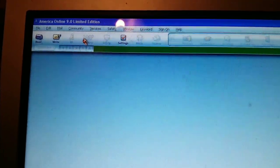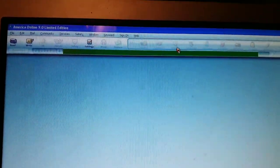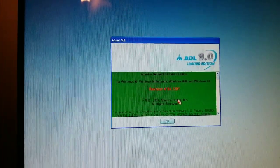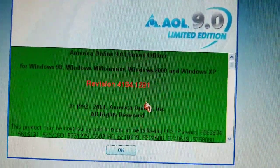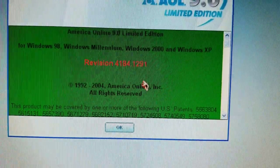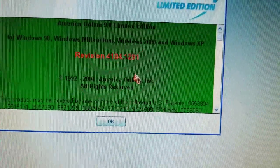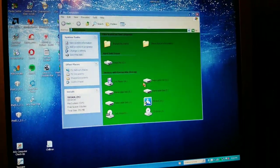Of course, you have your mail, you write, people, instant messenger, safety, finance, music, pictures. Yep. Limited edition. Windows 98, Millennium 2000 XP. Apparently it's from 2004. Yep, so this is about as far as I can go, so I'm gonna wrap the video here.